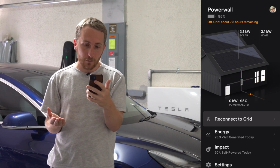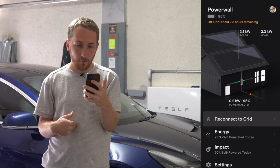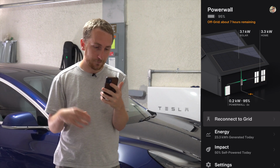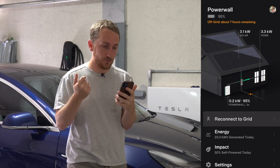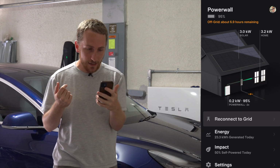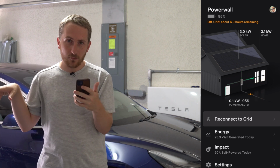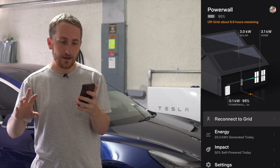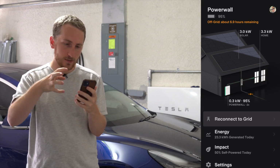So the Powerwalls are completely cut. You can see we're getting 3.1 kilowatts from solar, and our home is using 3.3 kilowatts right now. Now it went down to 6.9 hours remaining, just because the AC is running right now. So it's kind of like doing the calculations, how long is the energy gonna last in this current scenario.